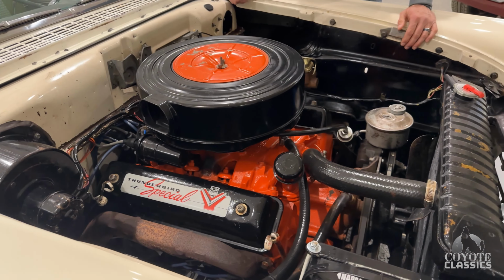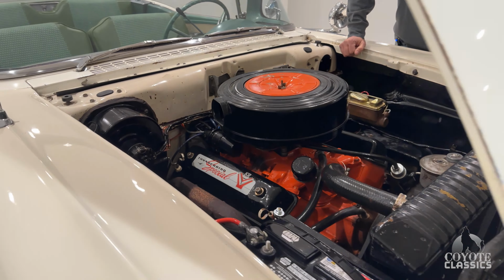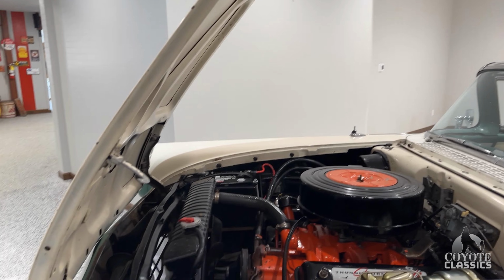And how about the Thunderbird Special engine? Power steering, power brakes. Those are obviously nice options to have in this retractable hardtop. If you go to our website, coyoteclassics.com, you'll be able to see all the undercarriage photos of it.